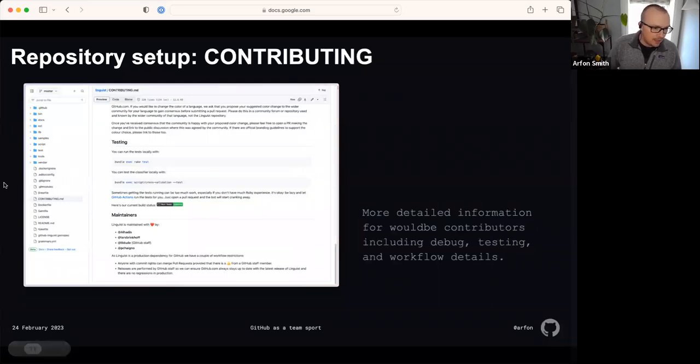And then just one more, CONTRIBUTING.md. This is linked to from the README on Linguist, but this is more detailed information for somebody who might actually contribute code to the project. These will vary substantially by project, but this might be saying how we expect contributions to come in.